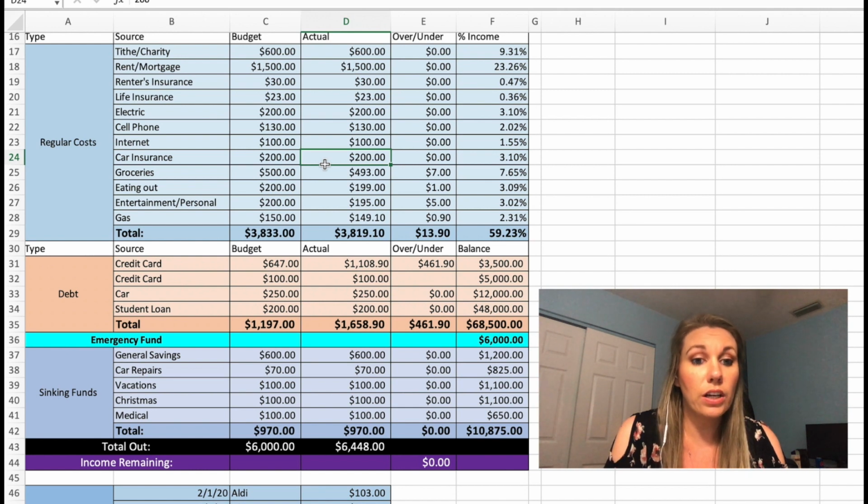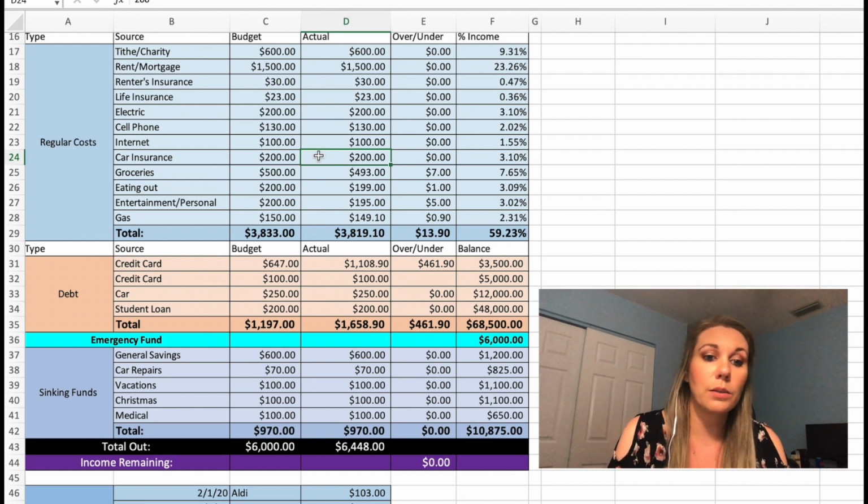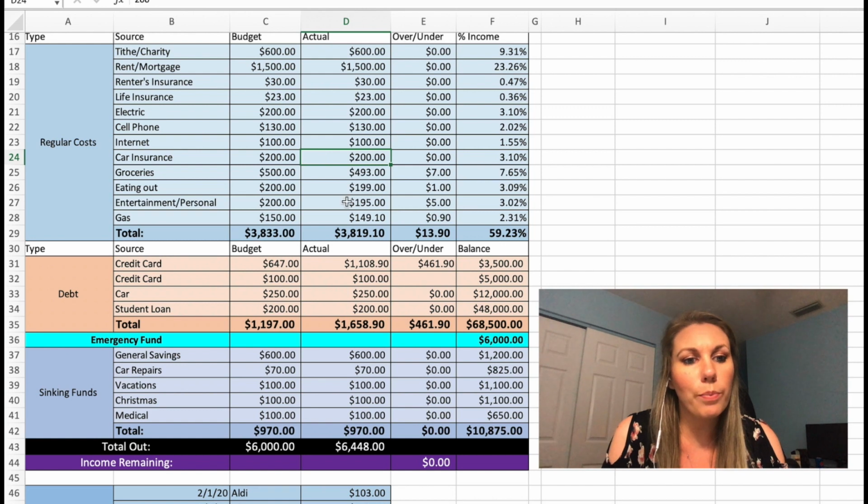This is going to vary greatly depending on where in the country you are. Some parts of the country, car insurance is very inexpensive. Some other parts, it is very expensive. And that also depends on the limits that you have. It depends on how many cars you have, how many accidents, how many speeding tickets you've had. That all plays a part in your cost of car insurance.